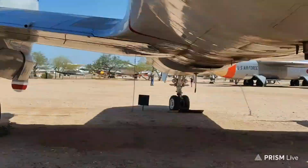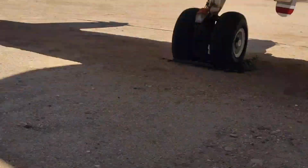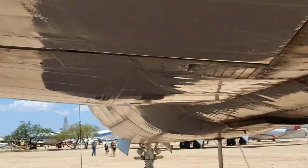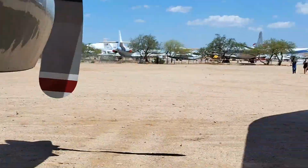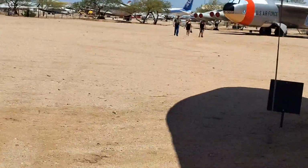We are gonna, actually, yeah, we can walk. We're gonna walk inside, check out the Martin Mariner. So you guys, we're gonna walk underneath this guy here. There's a lot of wind today. A lot of wind. It's crazy.